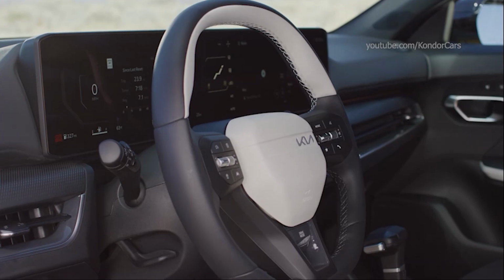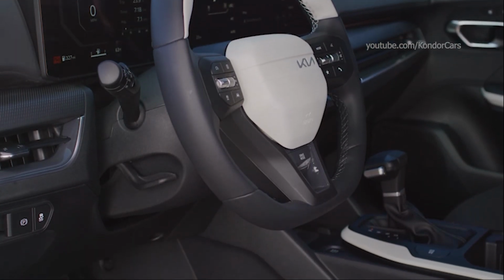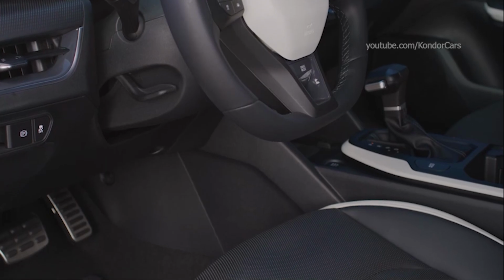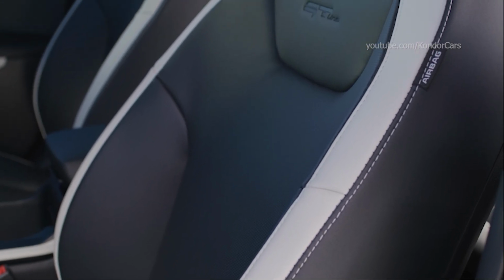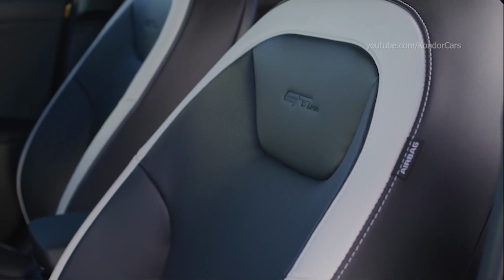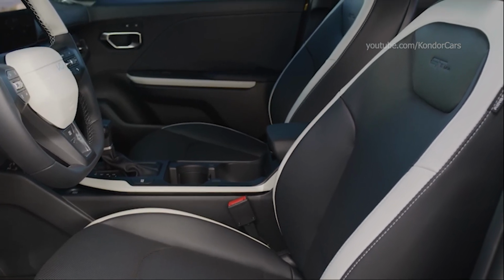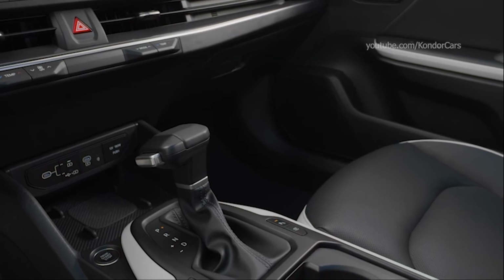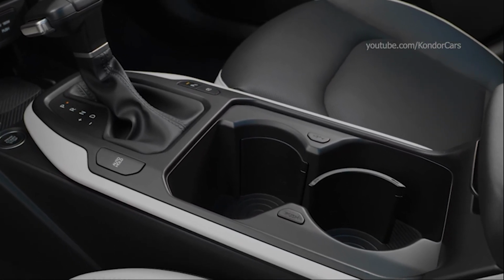As with other GT-Line and GT-Line Turbo models in the Kia lineup, the K4 Hatchback GT-Line models feature unique design elements that amplify its sporty character, including a 3-spoke steering wheel, paddle shifters, 18-inch alloy wheels, compared to the standard 17-inch alloy wheels, gloss black mirror caps, side sills, and wheel arch moldings. Additionally, the GT-Line Turbo gets small cube LED projection headlights, LED fog lights, plus a standard power sunroof and 16-inch front brakes.